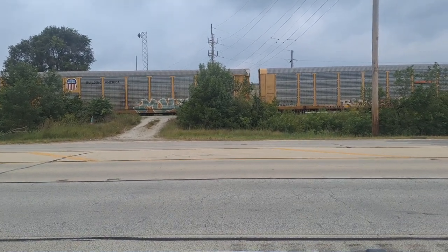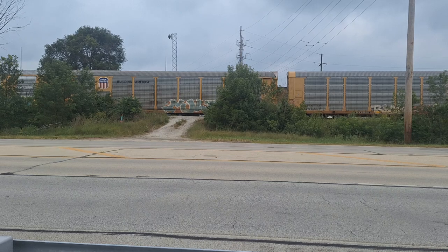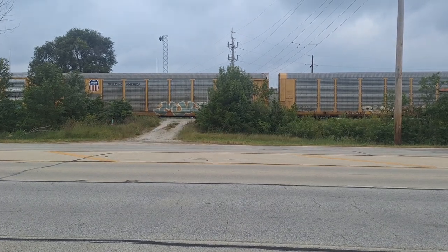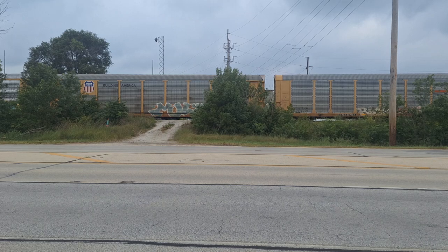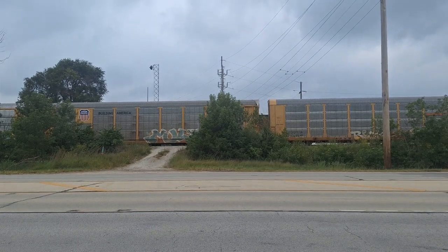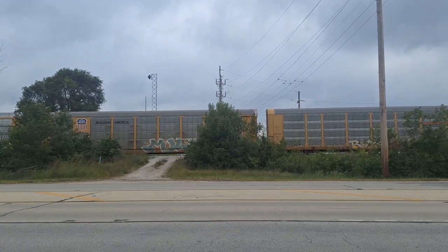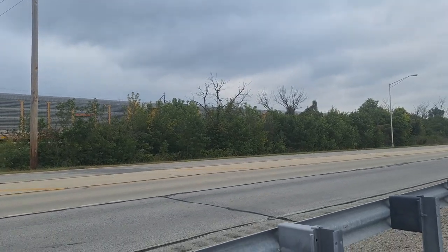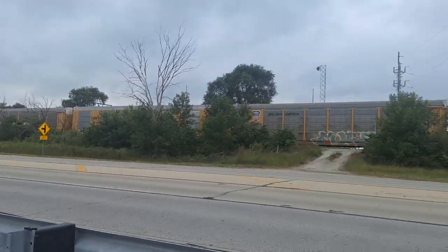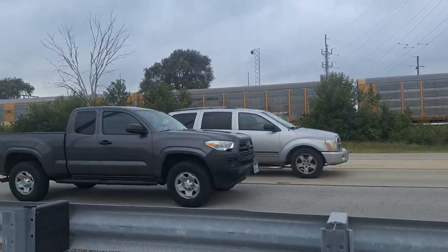This was a 1x0 northbound grain empty, northbound grain train. There goes the horn. This is a 1x0 northbound empty grain train on the CN Champagne sub. And the all rack train is finally moving. Finally getting the all clear to move. And there went the horn of CN 8906.